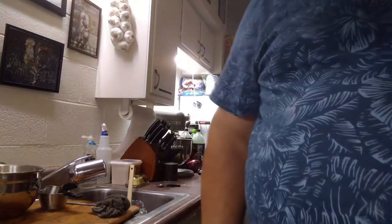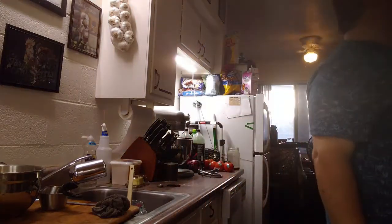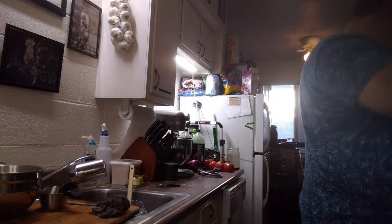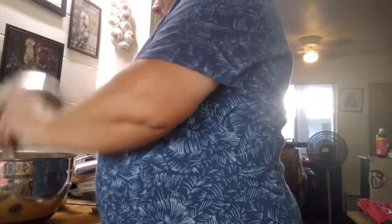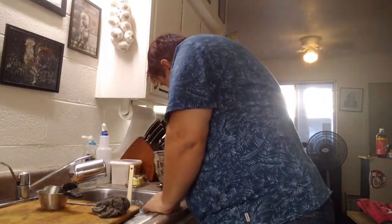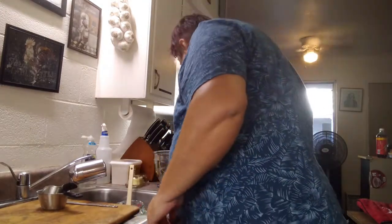Alrighty, next, place flour in a large bowl. I'm going with the largest one I've got for this. 3½ cups of flour. And then what we've got to do is cut in the dates. We've got to chop the dates up.